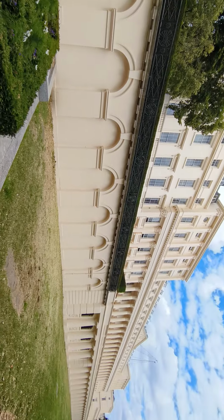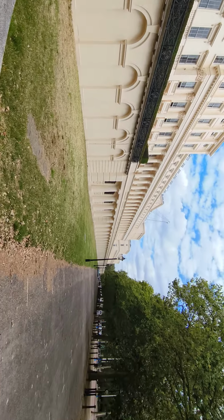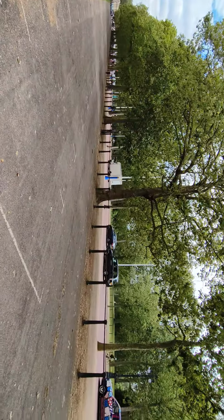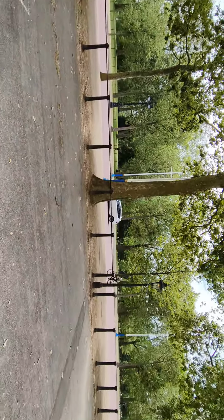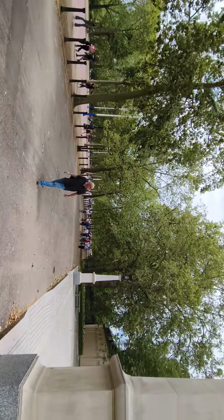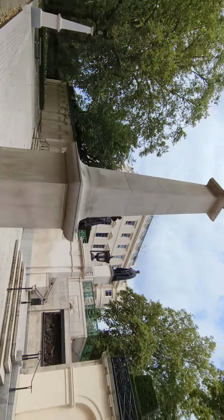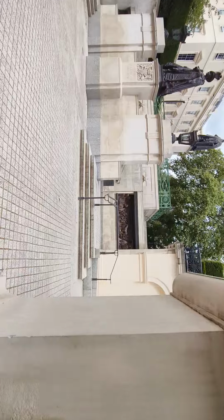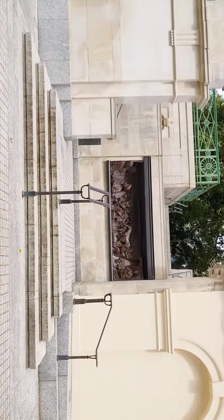This is a very nice building in the campus of Buckingham Palace, and this is the road towards Trafalgar Square, and this is a very long road. From there we are coming, that is called Buckingham Palace. These are great statues here, so you can find a little bit of conspiracy with this kind of thing.